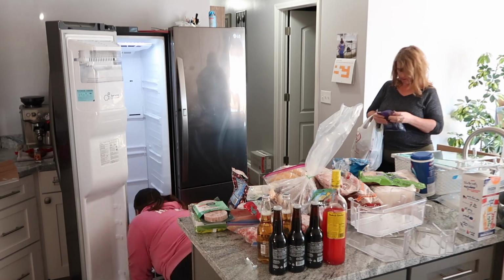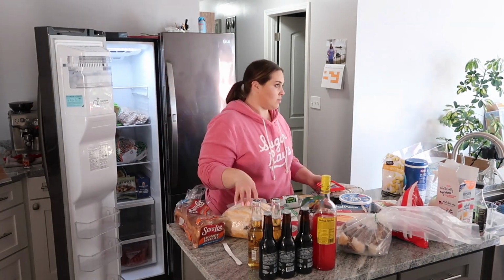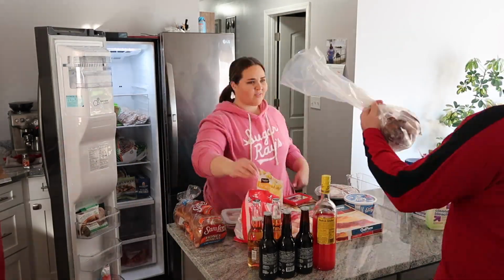My parents have a lot of frozen meat, so for me it made sense to put everything back in a way where they were going to be able to see everything, know what they have, and maybe stop accidentally buying more of the exact same types of meat that they already have.